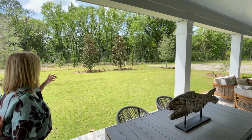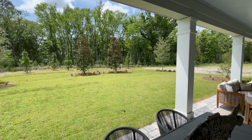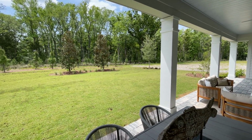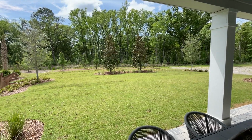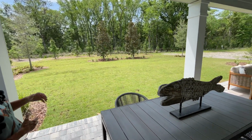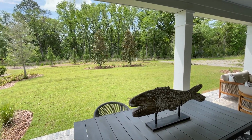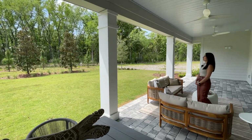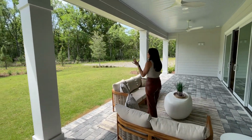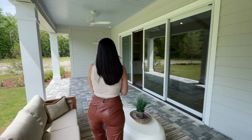And this house, it's over an acre, and it's a little under 300 feet in depth. So there's plenty of room for a pool and even a secondary structure if that's what you wanted to do. But that backs up to preserve. Awesome. So peaceful, so exclusive. I love this home site.